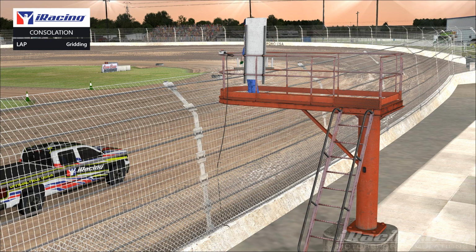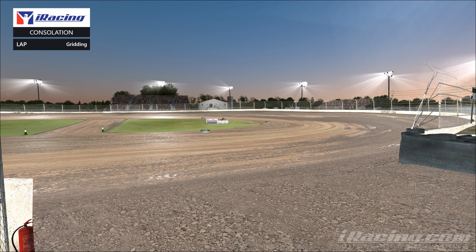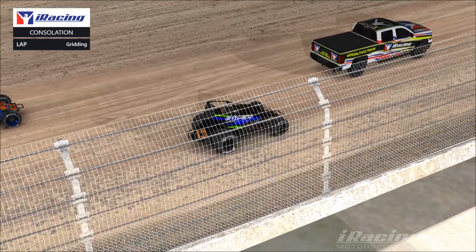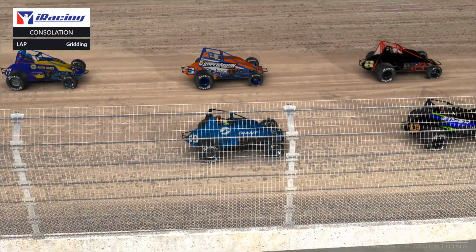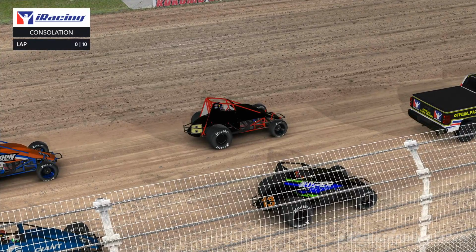So we've got 5 cars in the B main. Getting them lined up. Starting in last, 5th place, Jeffrey Stanton in the 17. We've seen him eat the wall early on in his heat race and flip. The 13 car of Rumsey, Sansone, Dorico, and Hanft. Those are your 5 cars in this B main, and I believe 4 transfer.